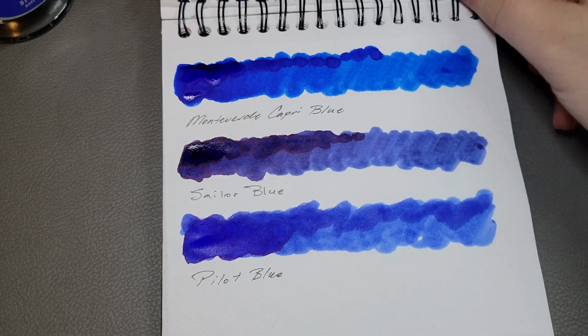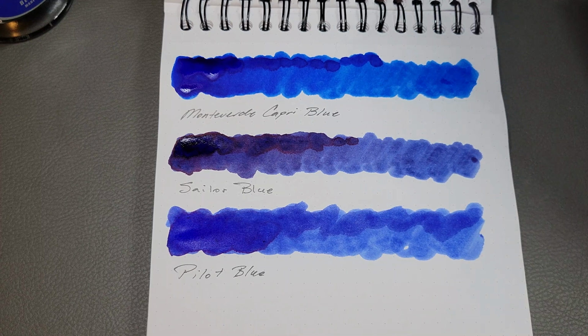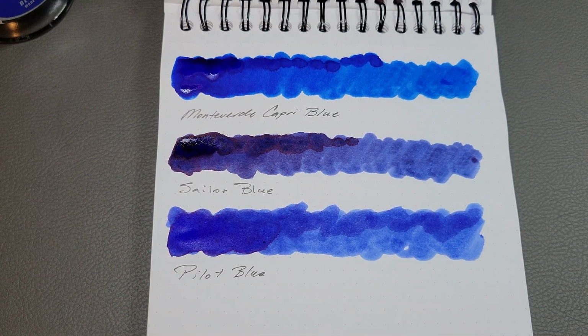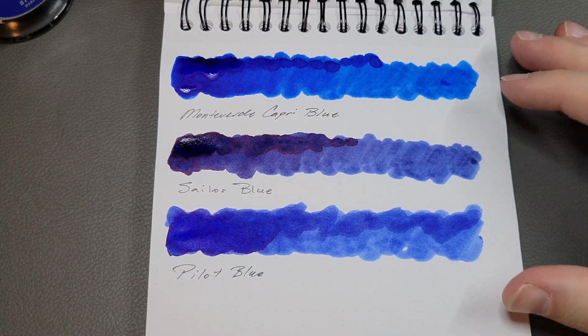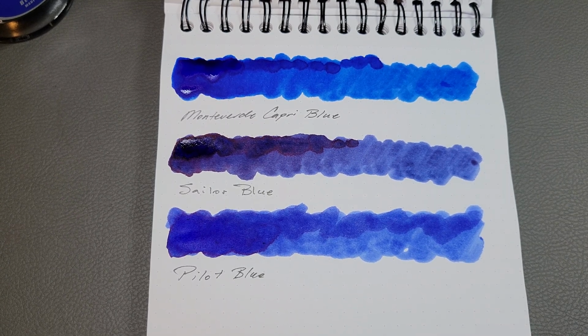While we're waiting on these to finish drying, I almost included Pilot Iroshizuku Asagao, because it's in the top 3 of my favorite blues as well. It's a gorgeous shade. I think it gets overshadowed by a lot of the other Iroshizuku colors, but it's hard to say that an Iroshizuku ink is underrated because everybody knows that they're great inks, so I can't really put it in the underrated category, but I considered it for the list.